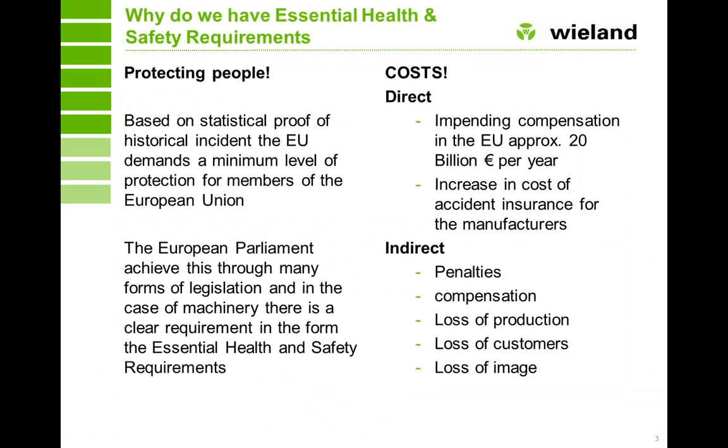Some of the indirect costs can actually be a great deal more than the direct costs. If something does go wrong and there is a court case, a company will end up with a very hefty fine, which comes through in the form of a penalty. Perhaps we've already mentioned the compensation claims being rather high, but I would say loss of production costs would dwarf compensation claims.